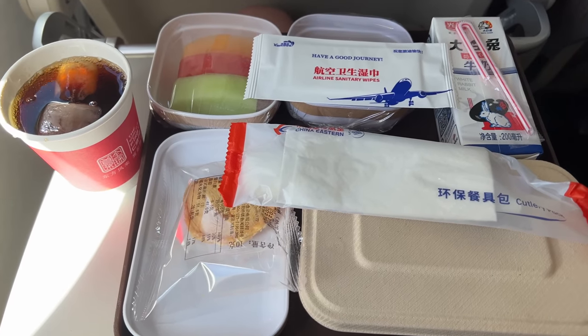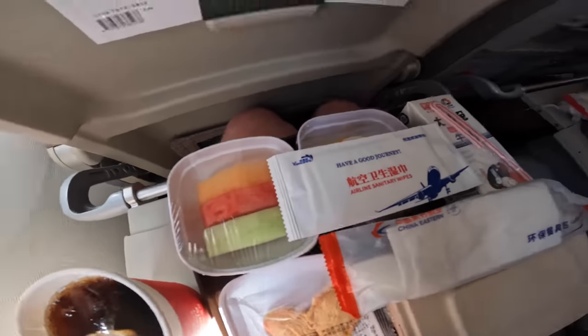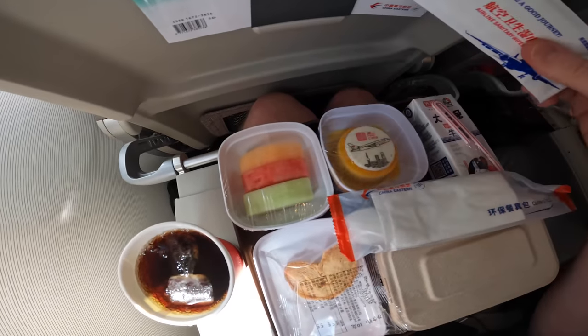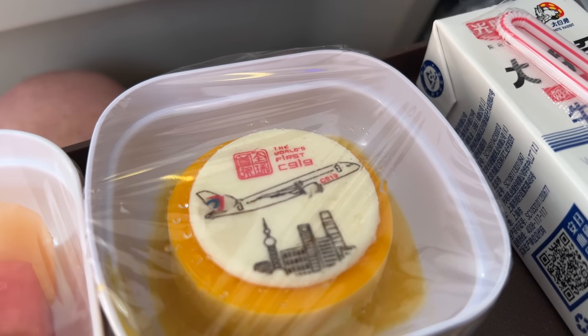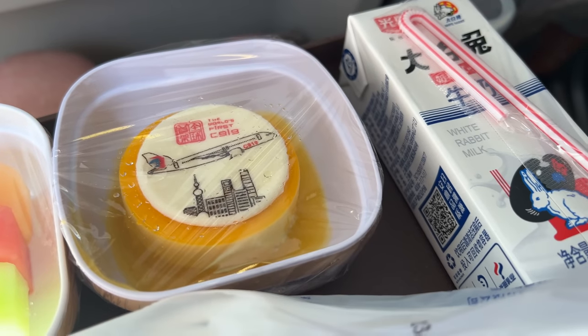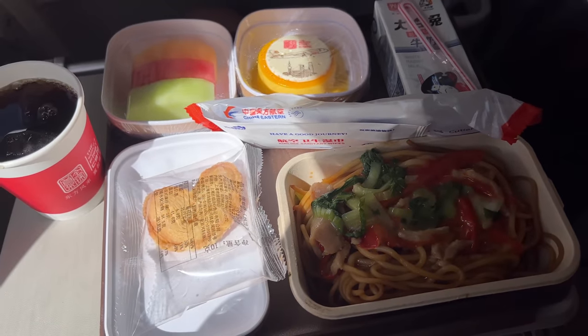This is what I've been given anyway. We've got something there, some fruit, some sanitary wipes. Ooh, that's cool. Like a little cake with a C919 logo on it. And some rabbit milk. I didn't realise that rabbits had milk. Can you get milk from rabbits? How do you milk a rabbit? You'd need very tiny hands, wouldn't you?